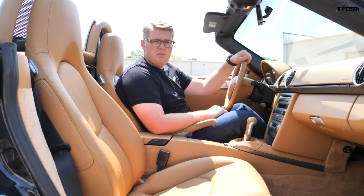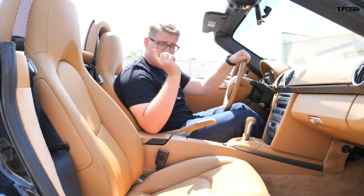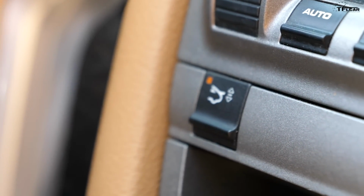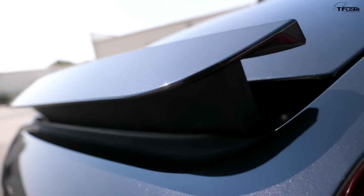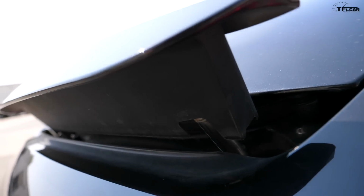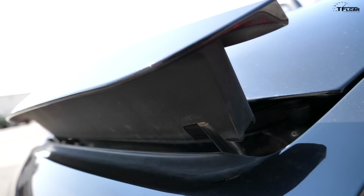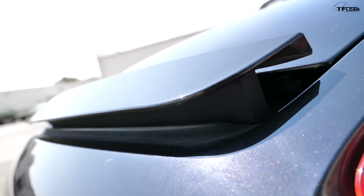The Boxster has a small deck lid spoiler out back, but what's cool is that you can actually manually adjust it. So you can press this button and it'll go up. And then you have to press and hold it to make it go down. But what's funny is you can let go at whatever point and it'll just stay there. So you can pick whatever height you want.